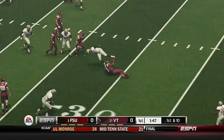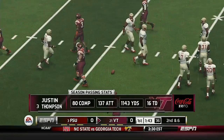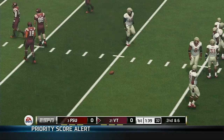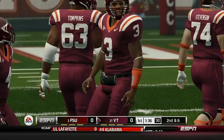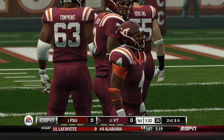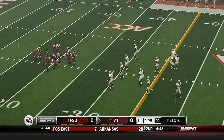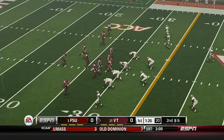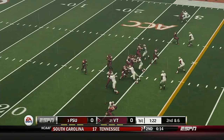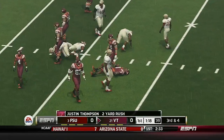He scrambles. Slides down. Virginia Tech's got a guy that statistically is leading the conference right now, and he has got the attention of everybody in the country, including the coordinators. From their own 29-yard line. Second down. He's scrambling. And he's tackled at the 31-yard line.